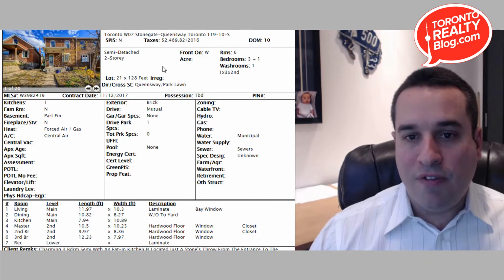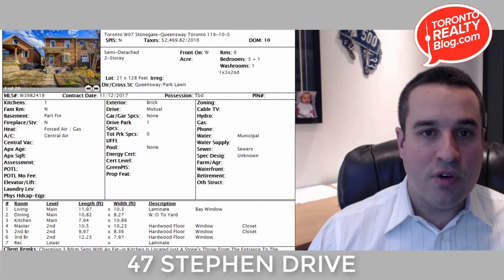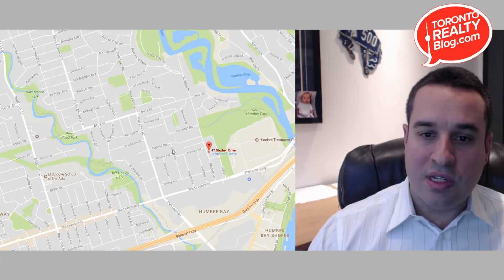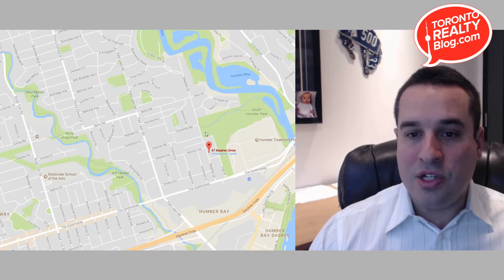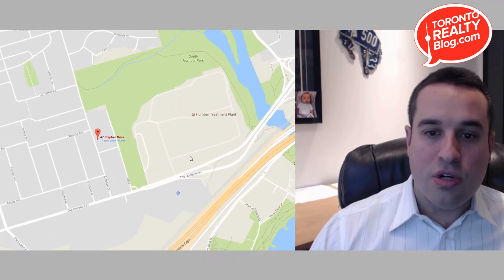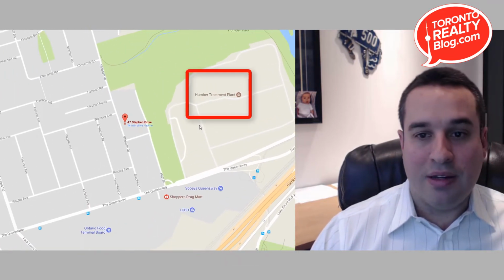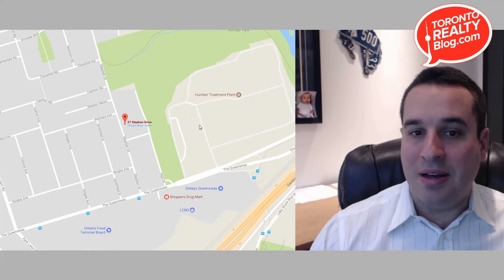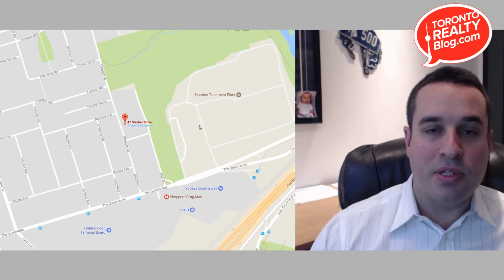Okay, so here we are at 47 Stephen Drive. Now first, we need some context. Where's 47 Stephen Drive? 47 Stephen is about as far east as you can get before you're basically at the South Humber Park. Now you're going to see here, Humber Treatment Plant. Do you want to live next to the Humber Treatment Plant? No, if you can avoid it, but is it really that big a deal? Some people say yes, some people say no.